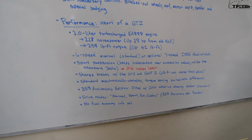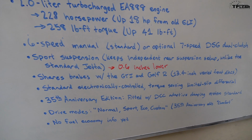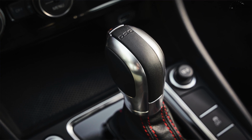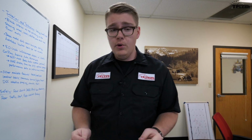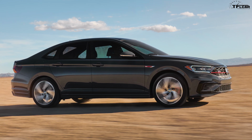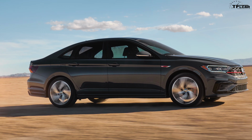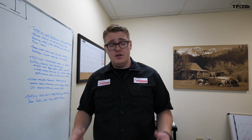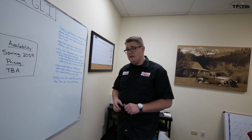Transmission choices, same exact as the GTI, a 6-speed manual transmission, which is the standard option, or an optional 7-speed DSG dual clutch transmission. Both of those will send power to the front wheels only. In terms of handling, well, the GLI gets a sporty suspension setup, where the standard Jetta has a torsion beam rear suspension setup. The GLI actually gets an independent suspension setup like the GTI has, which is pretty cool for handling. The brakes, well, those actually come off of the Golf R, so they're going to have some really big high-performance brakes to help you get stopped as quickly as possible.